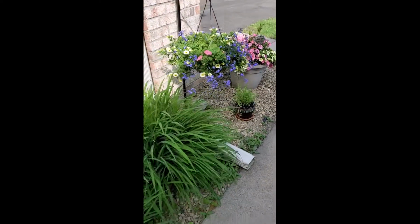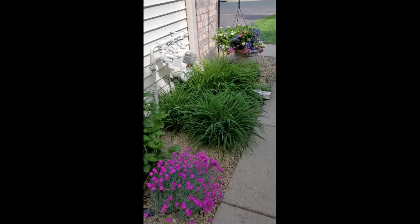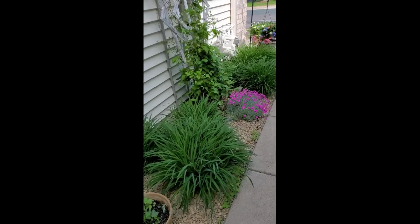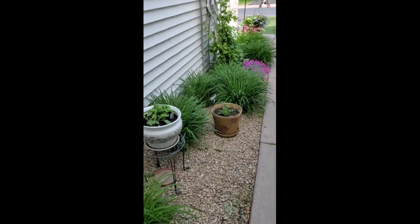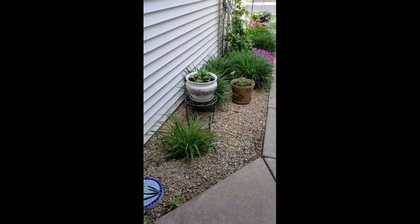So here's just an example of what you can do in a small space to grow herbs and plants and culinary herbs. So hope this gives you some inspiration so that you can grow some plants and try them out as well.